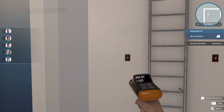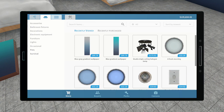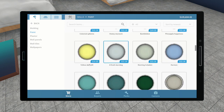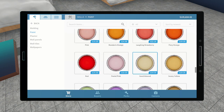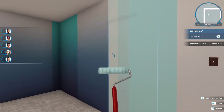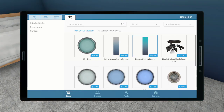I could leave this wall white. Let's see. Oh, this isn't white. That's interesting. So I think for that wall, what does the sky blue look like? I can't remember. Oh yeah, that's very bright. That's what I put in the bathroom. Okay, so let's wait and see. I think I'm going to put up the rest of the wallpaper first and then see what I think.